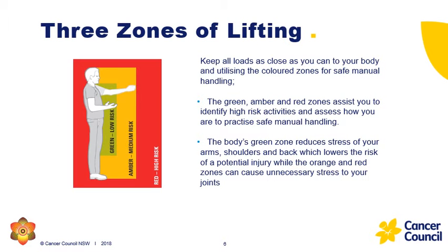So, the 3 zones of lifting. The green zone is the best and most ideal way of lifting. The reason for that is because your elbows are bent towards your body, the center of gravity is closer, and it puts less strain on your joints and reduces the likelihood of injury.